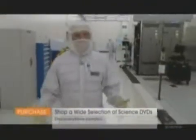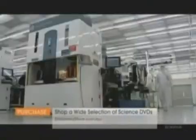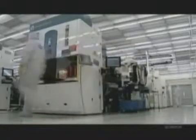For our general product that we make here, a DSP, typically takes on the order of about 1,500 individual processing steps from start to finish. With an area of just under 194,000 square feet, the fab is a Class 1 clean room.